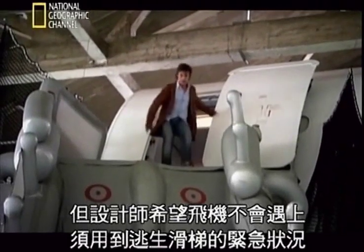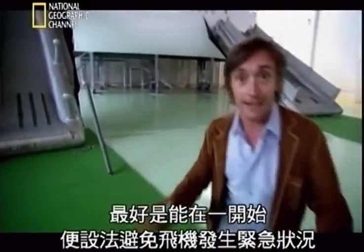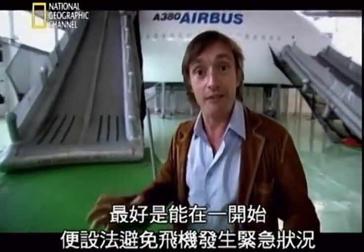But the designers hope they'll never be used in a real emergency. Needless to say, if you're an engineer, it's better to ensure that an emergency never happens in the first place.